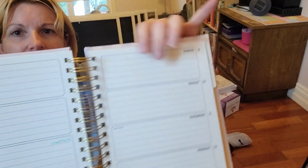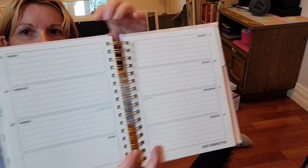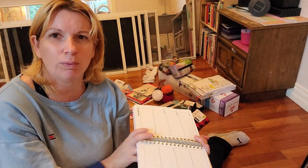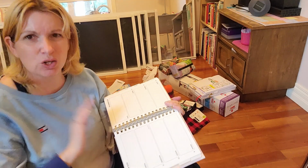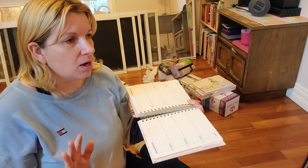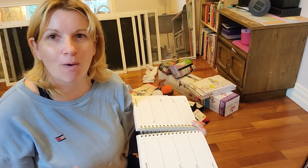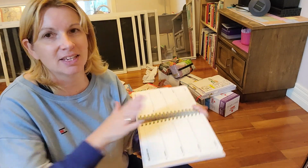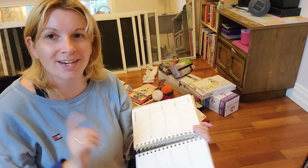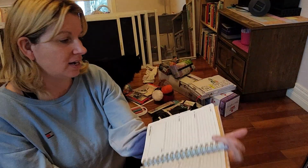I like the way it was laid out. Each day is in its own little box. I think that might actually help me be a little more organized because I don't have my day home calendars. I'm now going down to just one major planner instead of having different ones for my day home, ones for my kids, and ones for myself. So I'm getting down to just one day planner, and this will be the one I'm going to use.